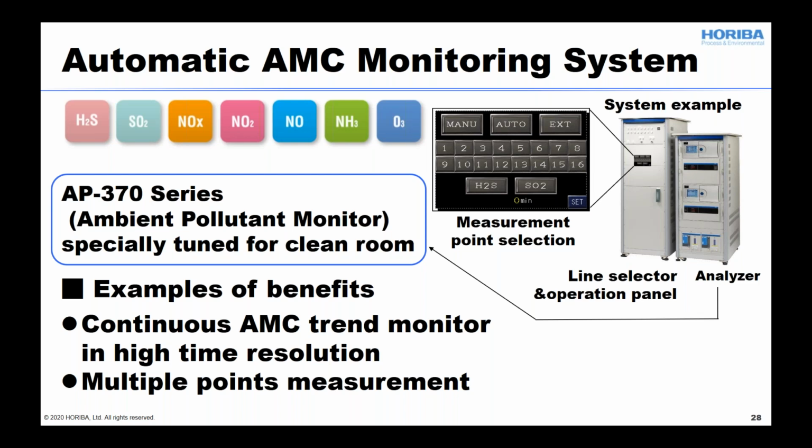By installing the continuous monitoring system, you can detect a rapid outbreak of a specific AMC contamination in high time resolution, which helps you to trace back to possible AMC generation events, including outside environment change, specific event inside clean room, or chemical filter deterioration, which helps you identify AMC transport pathway and generation source.